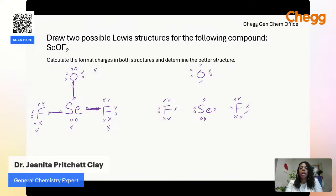But we could have done something else as well. I'm going to focus on the right side now. Again, do one set of bonds first. So our counts would be the same as that previous version. We had 8 here, 8, 7, and 9. In the left-hand version, we moved that electron from selenium up to oxygen so that we could make the octet that way.